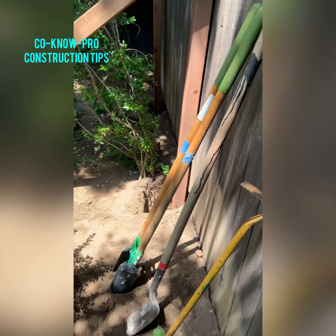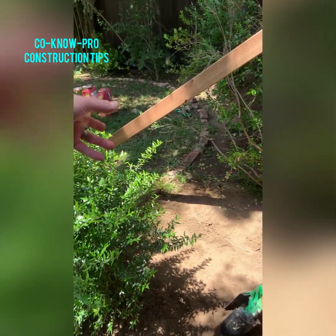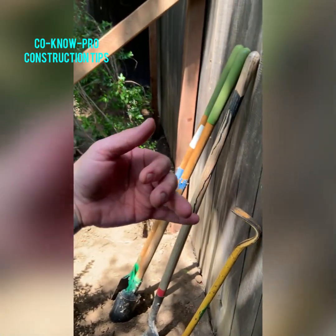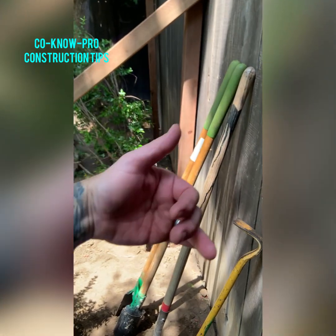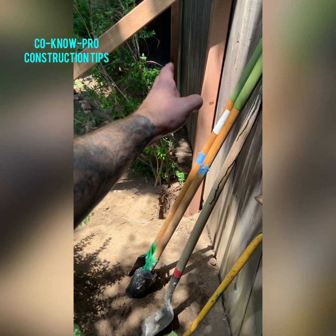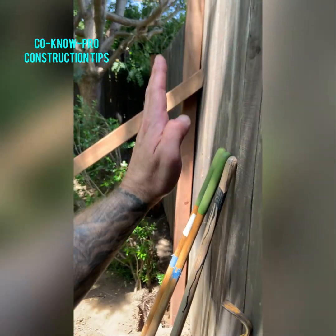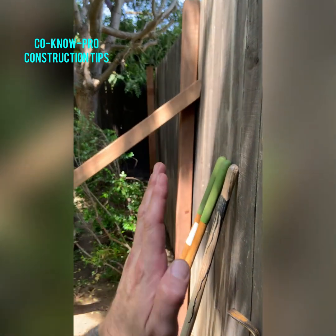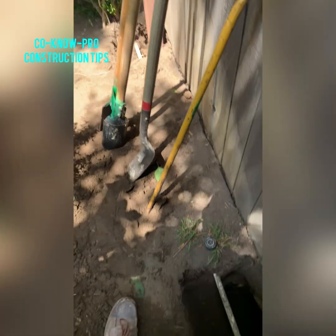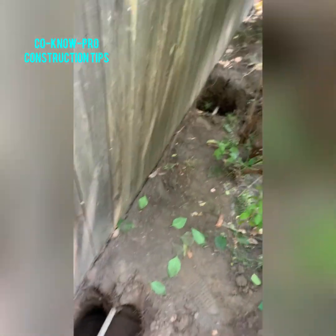So now we're gonna take fast setting concrete. It's more of a rapid setting, so that way if any wind blows on this, it's gonna dry pretty quickly, because in the middle of the night some wind can come through and shake it loose. So I like to use the fast setting concrete. It's a little more expensive, but allows the post to set a lot faster, and that way it gets structurally stronger, quicker. Then tomorrow when we come, we can run our 2x4s and lock everything together. So now we're gonna set the post and start setting concrete.